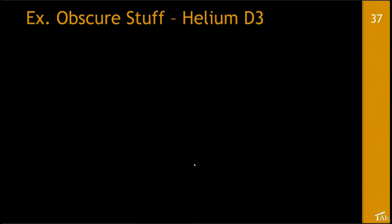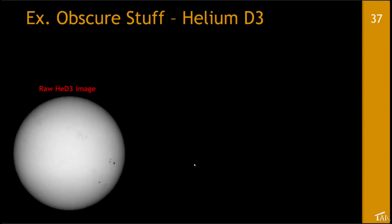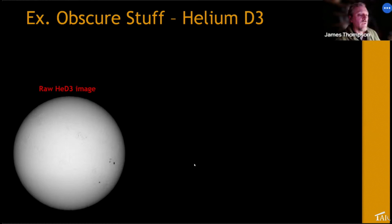Another example of things that you can use the spectroheliograph to image is the helium D3 emission line, not absorption, emission line. This is an image generated from the line of pixels corresponding to where the helium D3 emission should be. You can see some very subtle details there, kind of hanging around the sunspots, but there's not much to write home about.